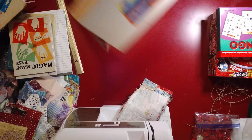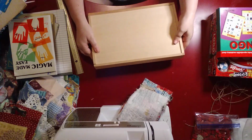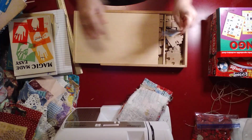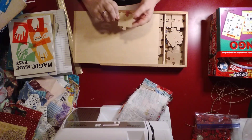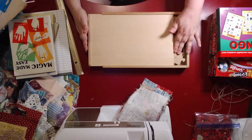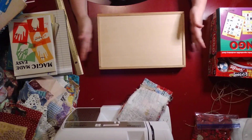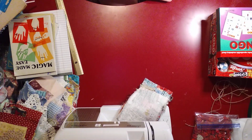Okay, and then this is 4 puzzle boxes. 4 puzzles are in this box, and these puzzle pieces are wood. And for my mixed media, I just thought I have to have those. This was brand new too. I forgot to take some of the wrapping off, but I tried to take all the wrapping off so that I wouldn't glare you guys or blind you with the glare.